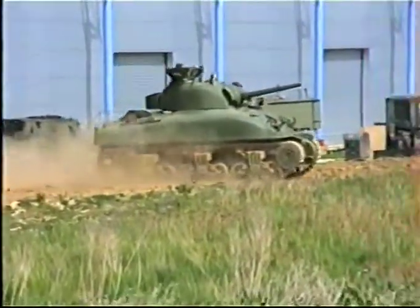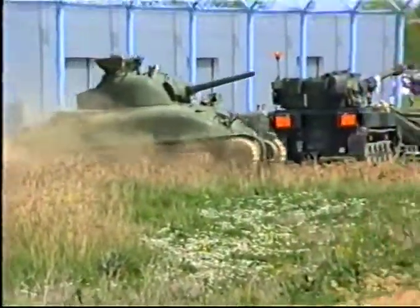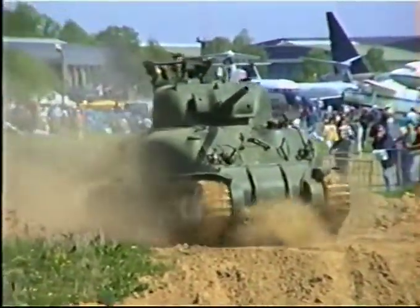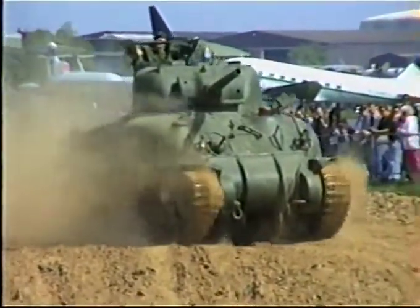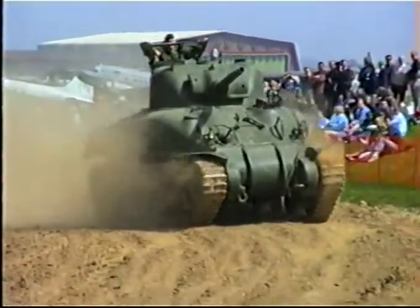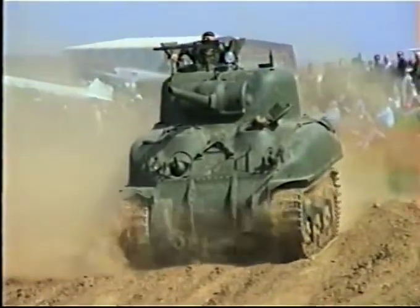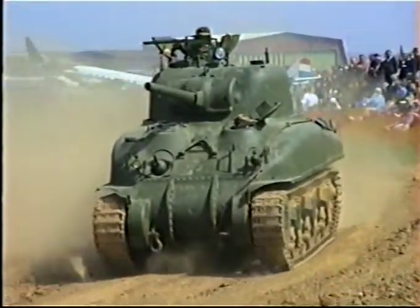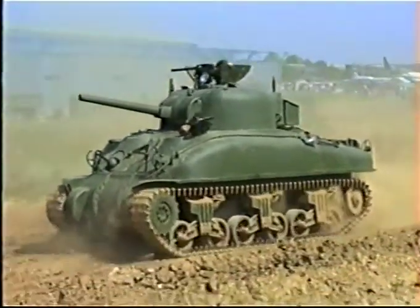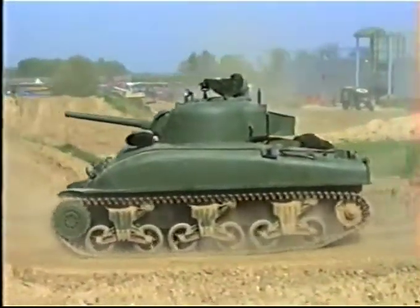This is a Sherman. The specific type is a Grizzly, an M4A1 type that was built in Canada in small numbers. In fact, only 188 of this particular type were built. But it is exactly the same type built in massive numbers in the United States, the M4A1. The Sherman was the most widely used Allied tank in the Second World War. There were 40,000 built by 1945.